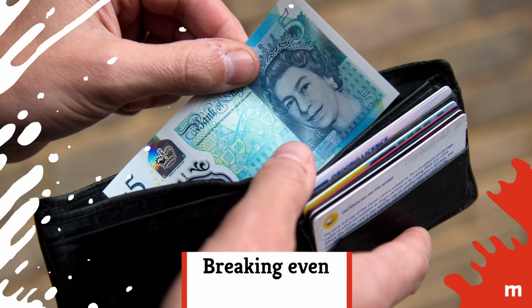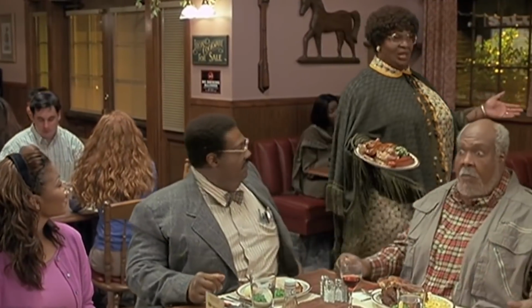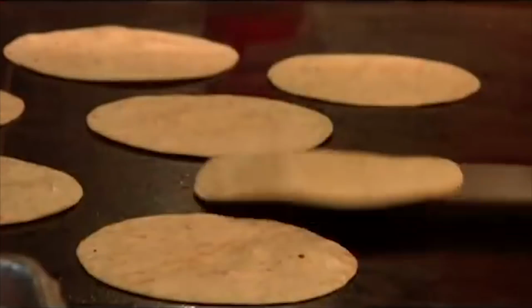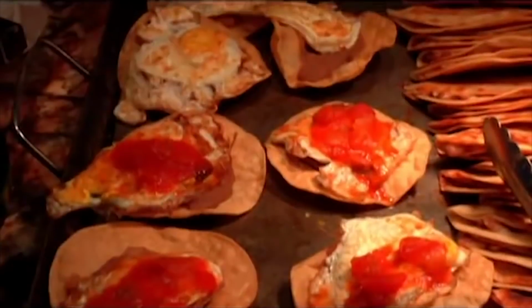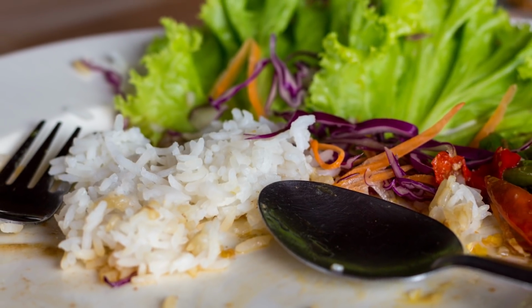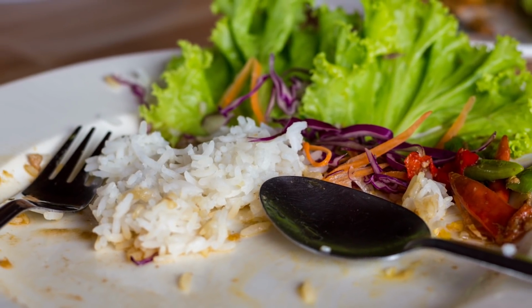Breaking even. For a lot of people, the allure of the all-you-can-eat buffet is the idea that you're getting more than what you pay for. This is why the business side of buffets is the key. Buffets usually don't have the same number of staff other restaurants would need, as customers are typically serving themselves. No one's sending their food back to the kitchen with complaints either. You just push it to the side and get something else.